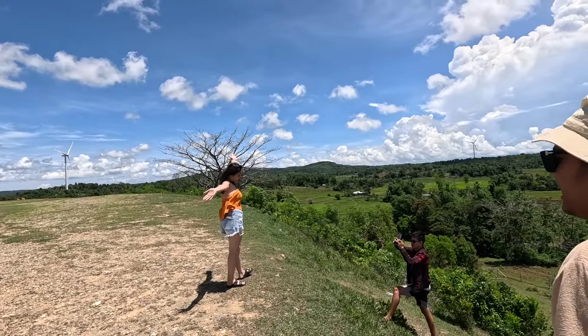Bakit ganito yung dalawa? Ba't ganyan? This is the third shot. Okay. So you got three shots. Where's our next stop? Man-made, right? Man-made forest.